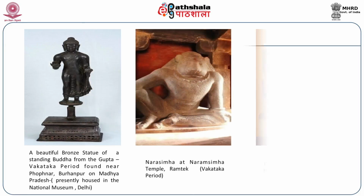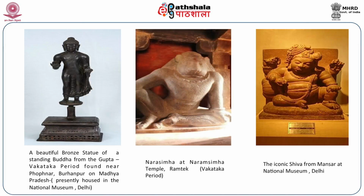The Vakataka dynasty, as we told earlier, divided itself into 4 branches. We will talk about the branch that we know about and that is responsible mainly for the art and architecture of the region. One of the pictures shown here is the Narasimha that is depicted at the Narasimha temple in Ramtek.